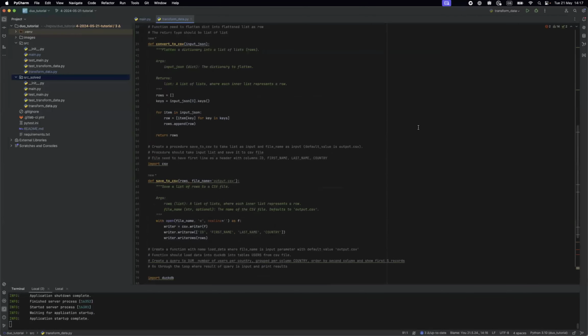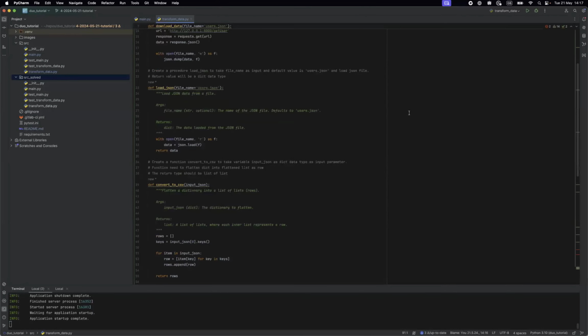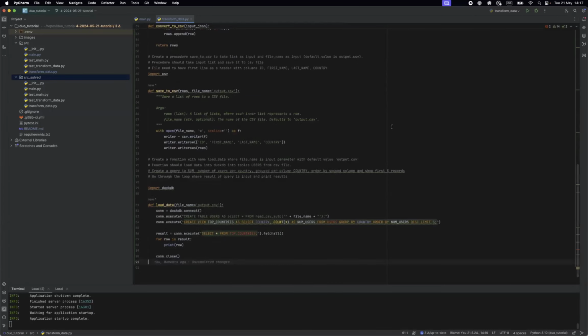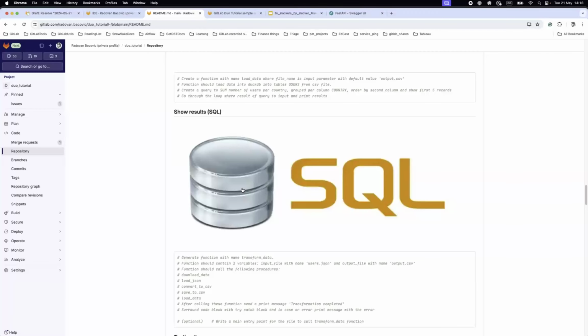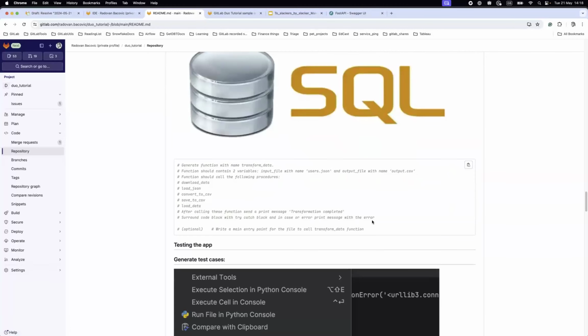Then what I'm doing here, I get the data from the endpoint, save it, load it, flatten, do some very primitive transformation, and then save it again as output in a CSV file. Then I speak with DuckDB and said, okay, I want to load these users and I want to create some very humble top countries report and limit it to five. And in this case, I can conclude, okay, looks like this is nice and this is pretty much accurate. Depends what I need.